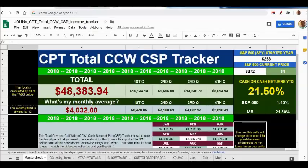Knowing that I can knock down 21.5% cash on cash, I'm telling you what, if I can do that every single year using this steady strategy, it really makes me feel good. I'm learning a skill. That's what I hope to inspire you by showing you my current numbers. The market's up about 1.45%. And I'm up cash on cash without much heavy lifting this year and with some dogs in my account, 21.5%.